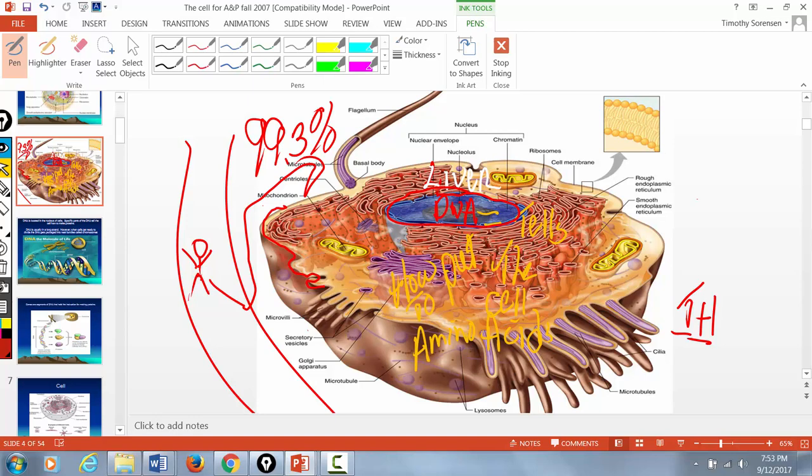Hemoglobin is found in a red blood cell. Will a liver cell ever make hemoglobin? No. So it will only make liver proteins. Tell me you got that. How does a liver cell know that it only has to make liver proteins?